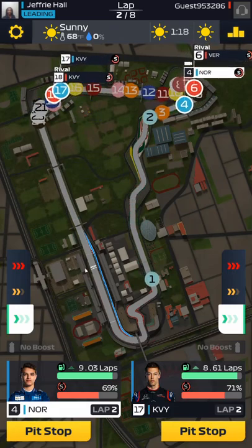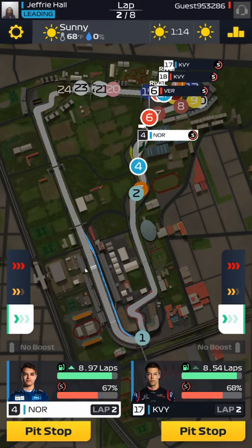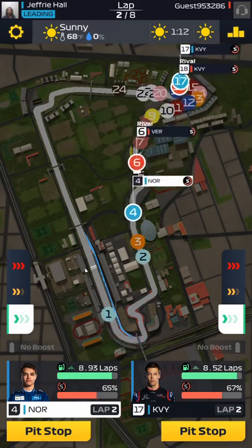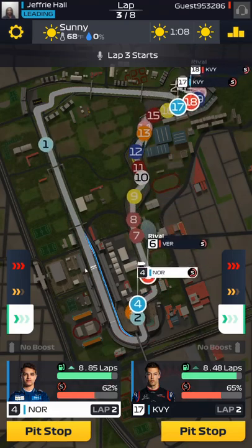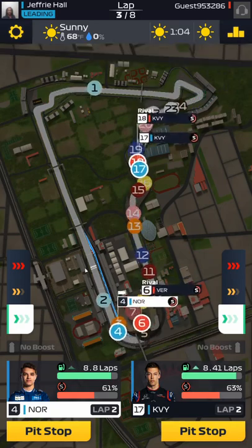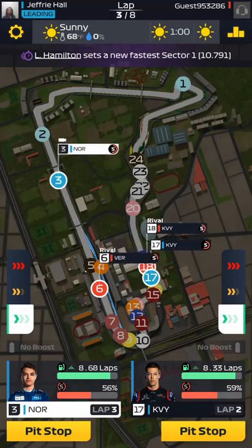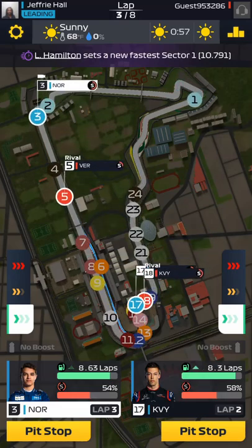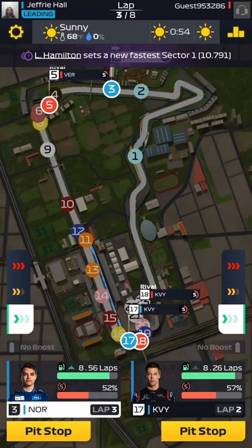Normally, I think it's like 3 to 3.5 laps of conserving, and you should be good on fuel. So we are now finishing lap 2. Coming up onto lap 3, you can see Lando Norris is very securely in 3rd place.